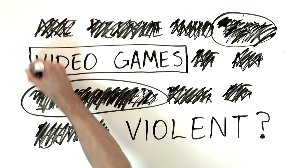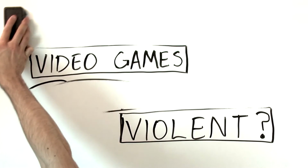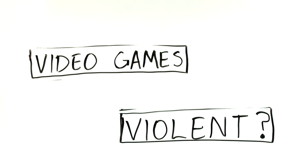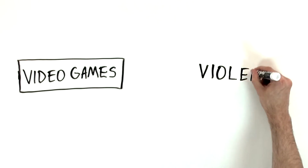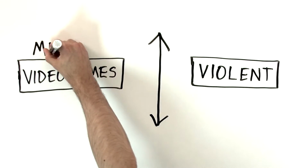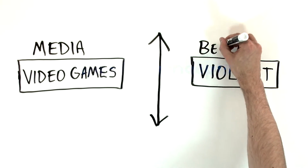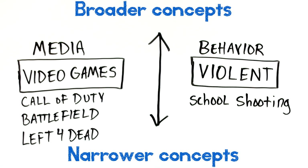Okay, that leaves us with video games and violent. These are keepers because they refer to specific concepts and won't bias my search results. 2 good keywords can be enough, but it's best to be prepared just in case they're not. We've gotten all we can from the research question, so that means we gotta get creative. We take the keywords we found and blow them up, like this. Broader concepts go on top, narrower concepts go underneath. These original 2 keywords are probably still the best ones, but these others could be helpful too.